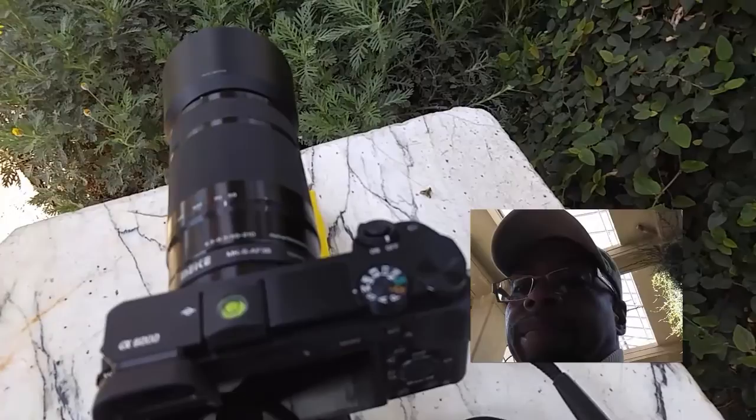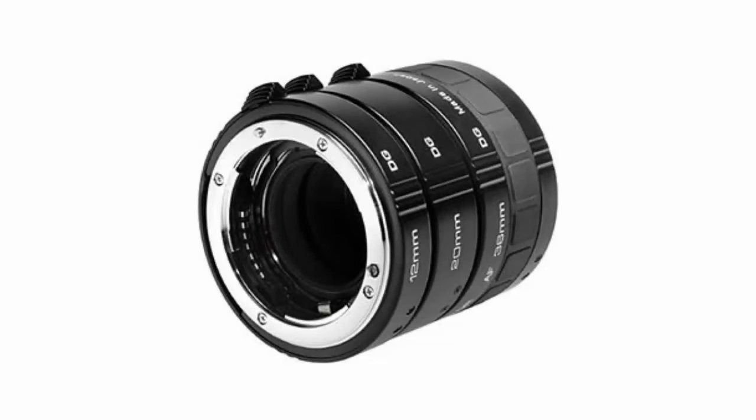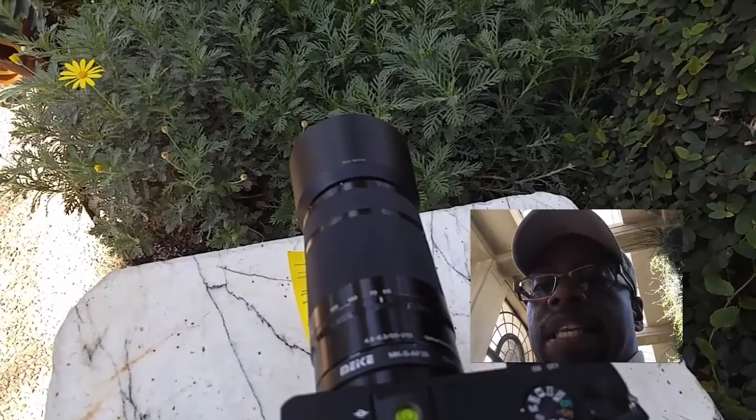These little things right here, if you can kind of see them, they're called, let me get into focus here, they're called canisters, and what you do is you attach them to your lens, and it gives your lens the necessary depth to be able to get up close.